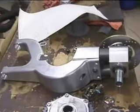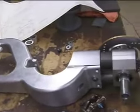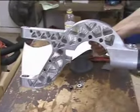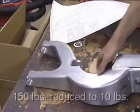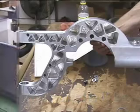That's the swing arm for a prototype motorcycle we're building. It started out life as a 150-pound solid block of aluminum and was all machined away until you have this part, what you see left, which weighs about 10 pounds. That's the strongest kind of part you can get, a billet machined part.